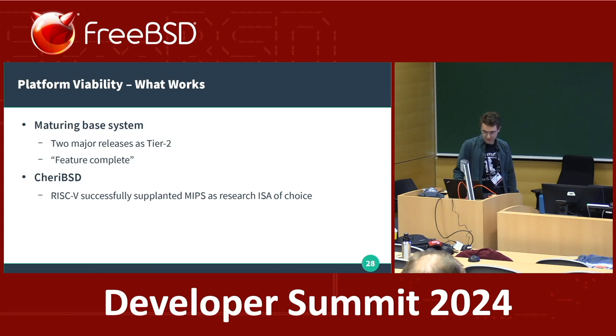CheriBSD, without speaking for them, as I'm not a part of that project, was the original motivation for the RISC-V port in the first place. And now we have seen that RISC-V has grown enough, CheriBSD is able to use it, and MIPS is gone. So, hallelujah.